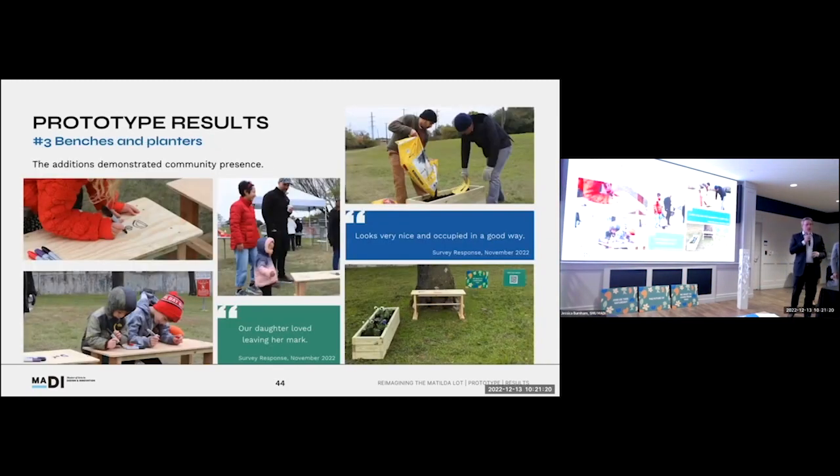And again, the third thing were the prototypes, the benches and planters that we put together. Now, these were actually left out there for 2 weeks. So over the course of 2 weeks, we were able to position these near some different areas. And as you can see, we had a QR code on the side that people could scan and give us a little bit more feedback. But in general, they were very well received. They were items that people appreciated us putting in the park to help embellish a few little areas where people could come and visit and enjoy the space.